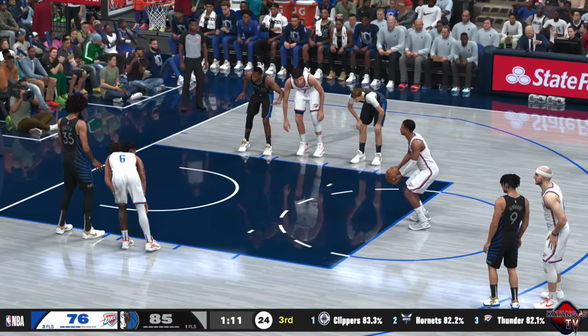And here's Nembhard. No points yet. Pass to Middleton. Back to Nembhard. Lets it go from deep. Knocks down the long J. And the Mavericks lead by 11. You know, if his shot isn't available, Middleton is moving the ball, and he's a pretty skilled passer.